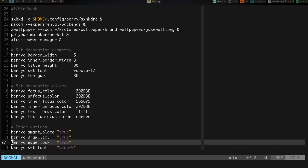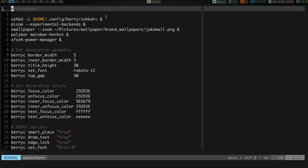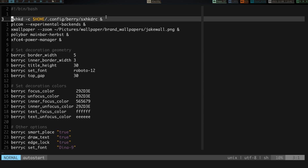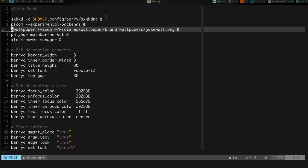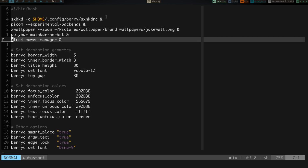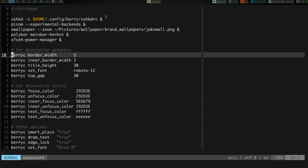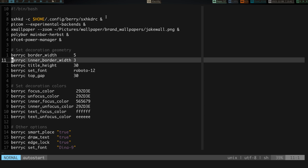It's just an autostart file. So, you're going to put in all the stuff that you want to start. You know, I've got picom, and I've got simplex hotkey daemon, my wallpaper, polybar, and my power manager. And then you set some of the geometry of the windows. So border width on the windows is 5, inner border width is 3.